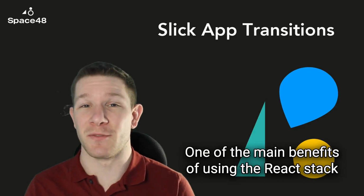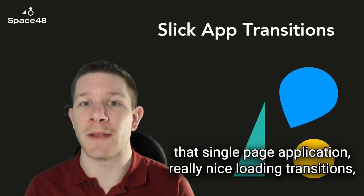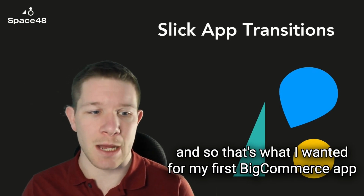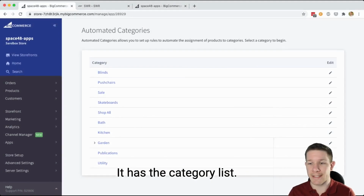One of the main benefits of using the React stack is the fact you get slick interactions in that single page application, really nice loading transitions. And so that's what I wanted for my first BigCommerce app. My first version of it looks like this. It has the category list.